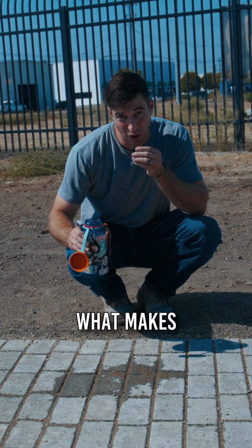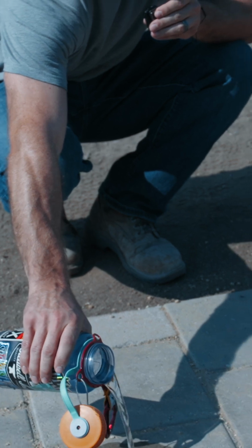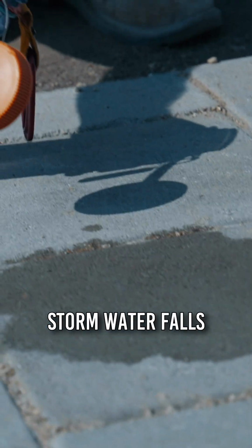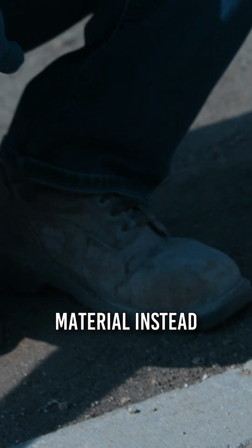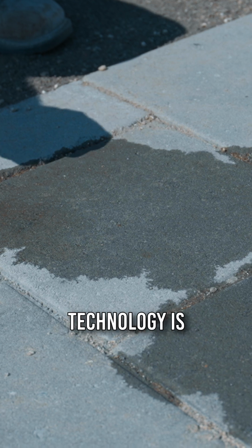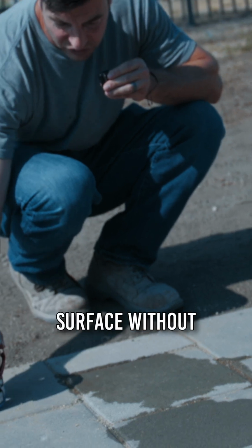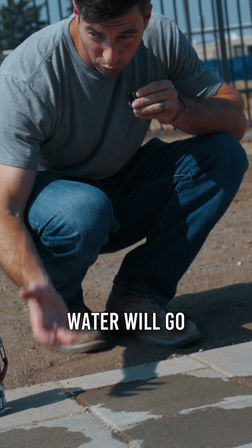Now I want to show you what makes AquiPor stand out from all of these solutions. Okay, AquiPor permeable pavers. These are actually permeable. Okay, so rainfall or stormwater falls on the concrete, it will permeate through the material instead of relying on segmented gaps for that permeability. So you can see the water literally seeping through the material. What's really cool about this technology is this will also filter dirt, debris, all these things on the surface without getting into the pores. So it's resistant to clogging. Water will go right through it.